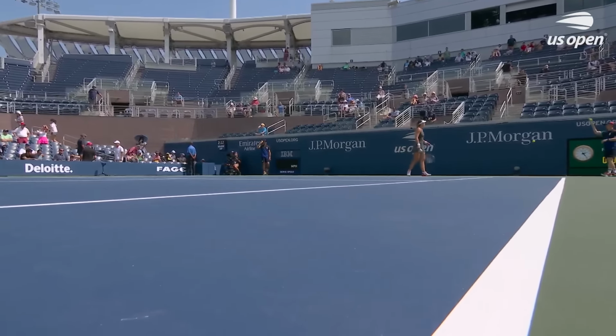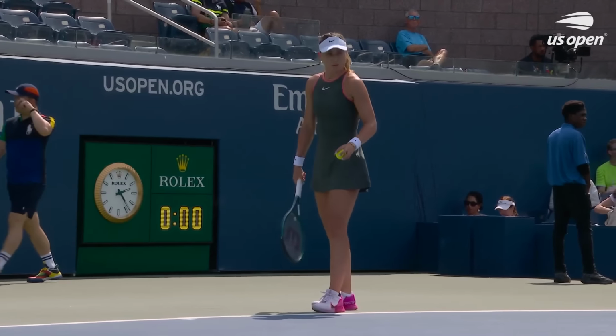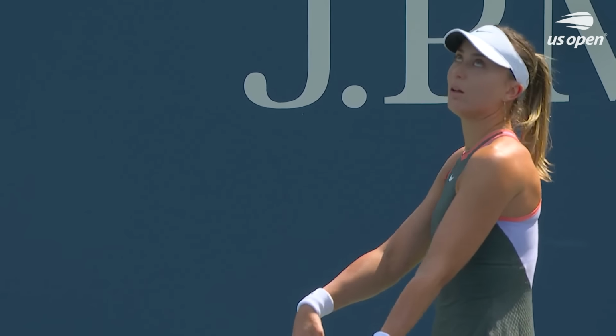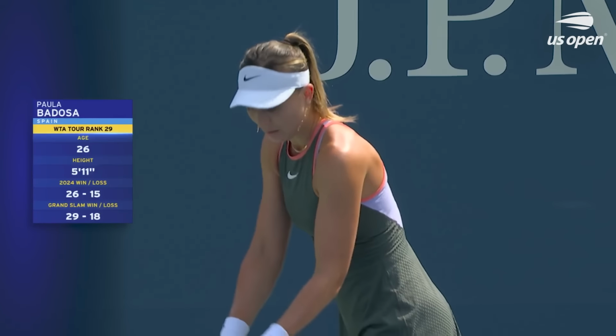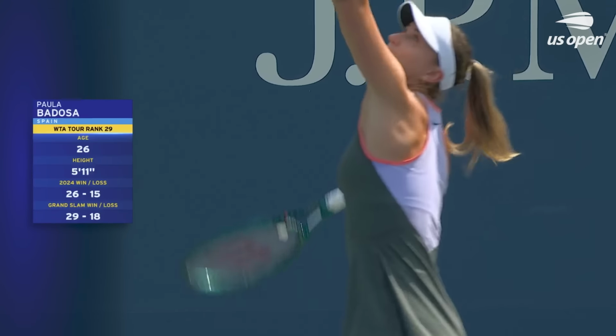So let's have a look at the other side of the net, and it's the Spaniard Paula Badosa, a former world number 2, of course. 26 years of age. She's done very well on hard courts, but of course she's had that stress fracture in her back. Says it takes her about 4 hours to prepare each day to get on the match court, which is just unbelievable. But she has had a really good season.